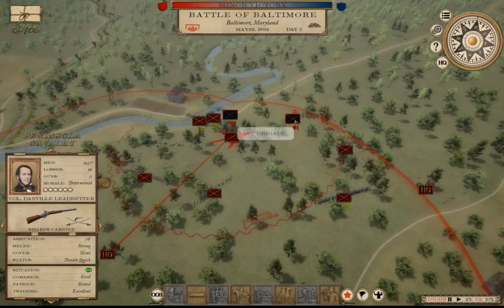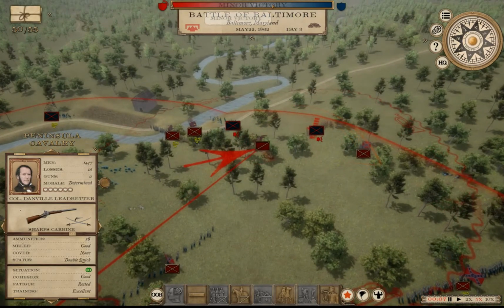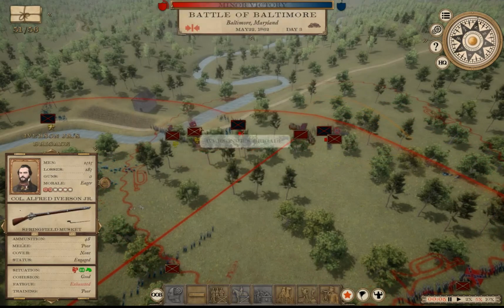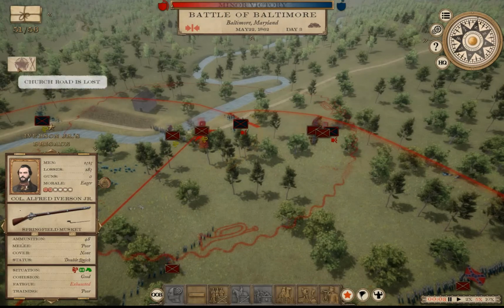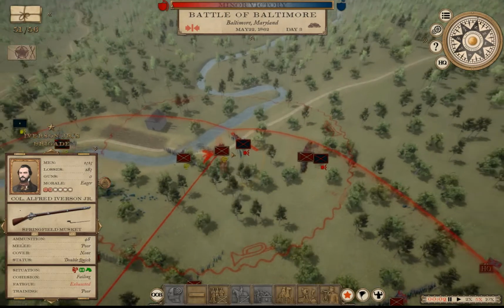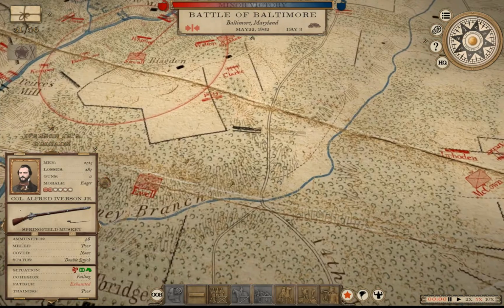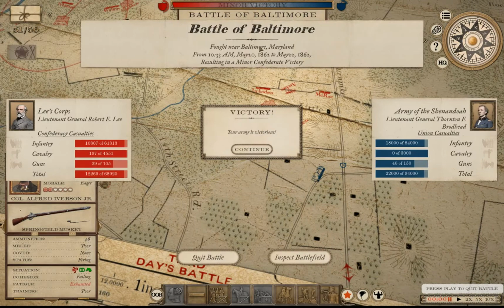Ledbetter is going to charge 1st Brigade. Iverson and Pickett just too tired. Church Road lost? What? Did they send someone over? Oh, they did. Jerks. So that was a very bloody affair.